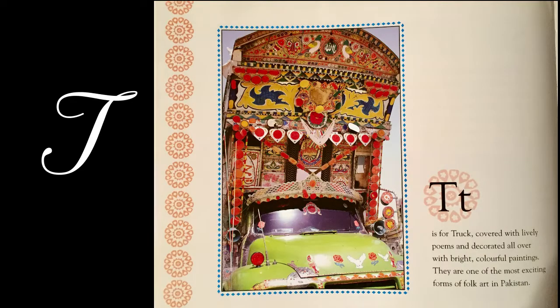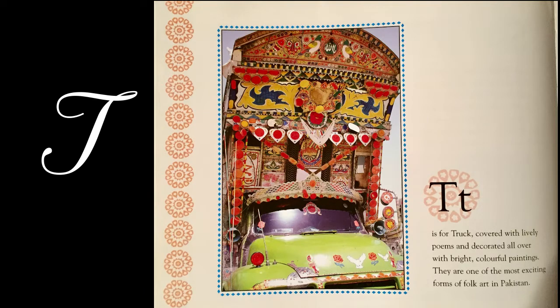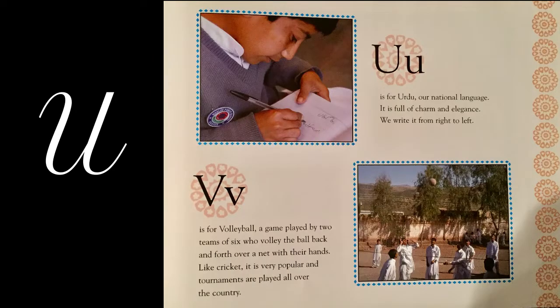T is for truck, covered with lively poems and decorated all over with bright, colorful paintings. They are one of the most exciting forms of folk art in Pakistan. U is for Urdu, our national language. It is full of charm and elegance. We write it from right to left.